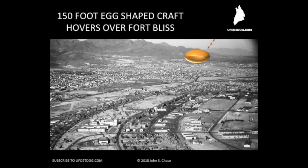1961, May. Military witnesses using a Polaris telescope reported seeing a large egg-shaped object the length of a B-52 fuselage over Fort Bliss, McGregor Range, Texas. They compared it to 160 feet long. The large egg descended, hovered over the base, then executed a 360-degree turn and departed. The incident lasted 5 minutes. This case can be found in Blue Book files.